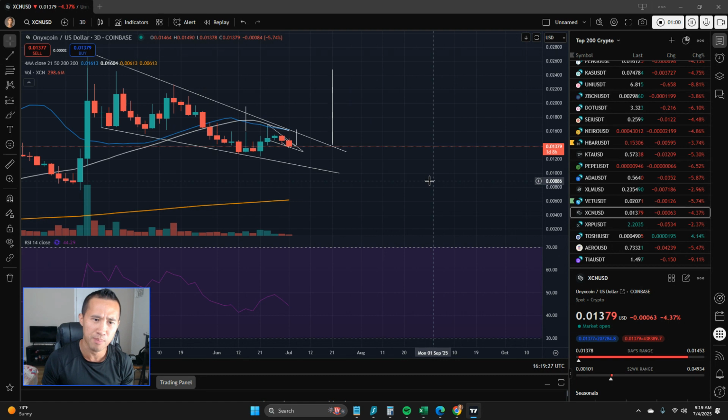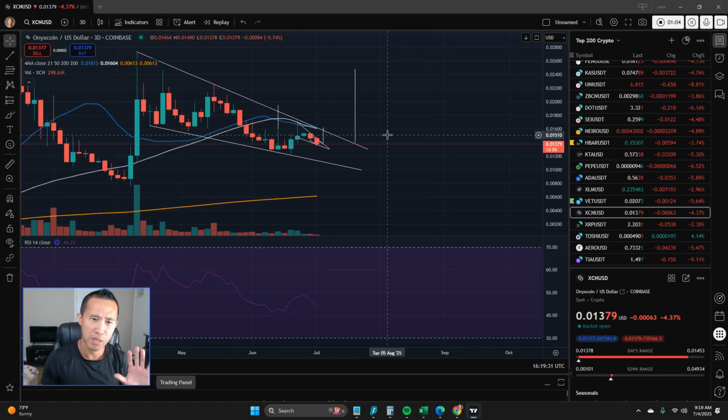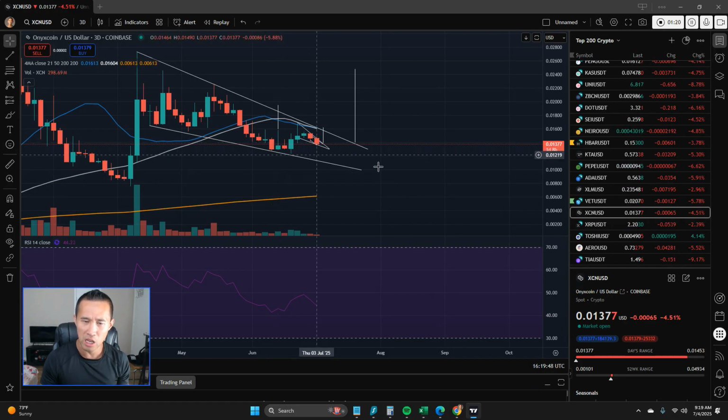Okay, I talked about this falling wedge pattern that is seen on this 3-day time frame right now, with the price target still valid to be about 2.5 cents. Price targets are estimates only. It could be more, it could be less. Onyxcoin still running within this pattern.